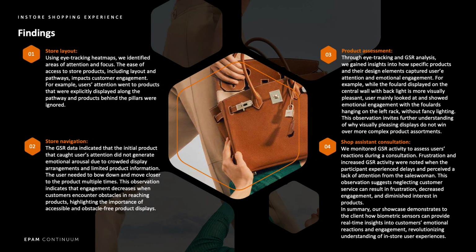So here are the findings. For the store layout analysis, using the eye tracking heat maps, we identified areas of attention and focus. The ease of access to store products, including the layout and the pathways, impacted the customer engagement. For example, the researcher who played the role of the customer, her attention went to products that were explicitly displayed along the pathway, and products behind the pillars were ignored.